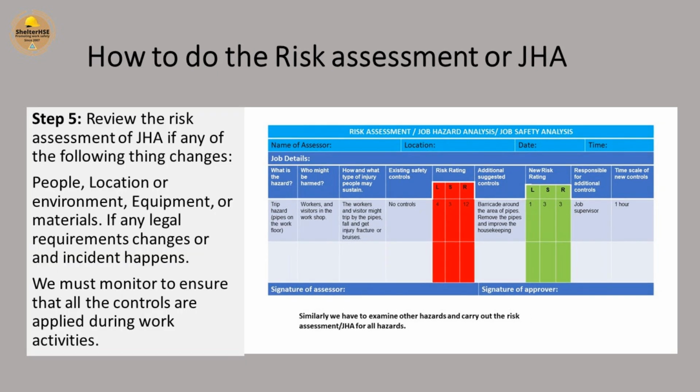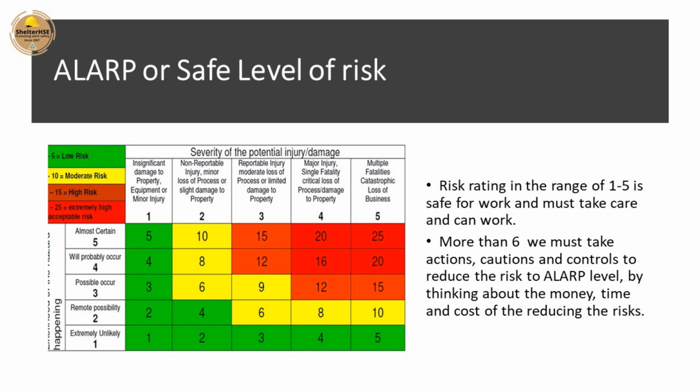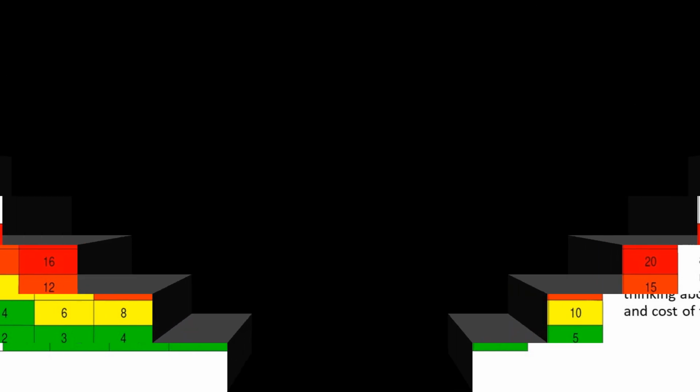Step 5, review the risk assessment or JHA if any of the following things change: people, location or environment, equipment, or materials. If any legal requirements change or an incident happens, we have to monitor to ensure that all the controls are applied during work activities, at a LARP or safe level of risk. A risk rating in the range of 1-5 is safe for work; take care and you can work. More than 6, we must take actions, cautions and controls to reduce the risk to a LARP level, thinking about the money, time and cost of reducing the risks.